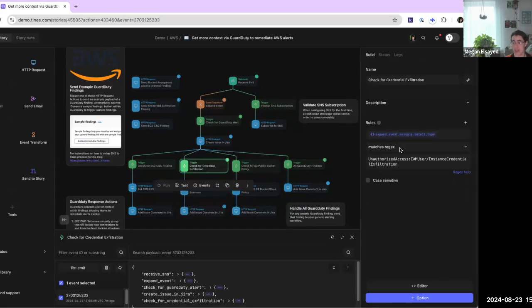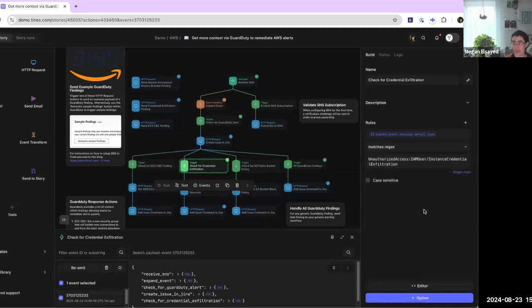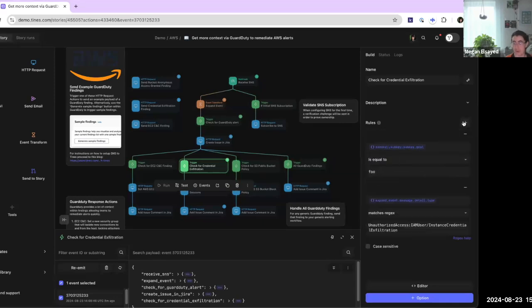And this seems pretty narrow. We're doing a particular regex. We could use any of these comparators or even formulas that we wrote ourselves. But we could also get even more specific with this if what we knew is even for particular types of credential exfiltration, we do something a little bit different in our organization.